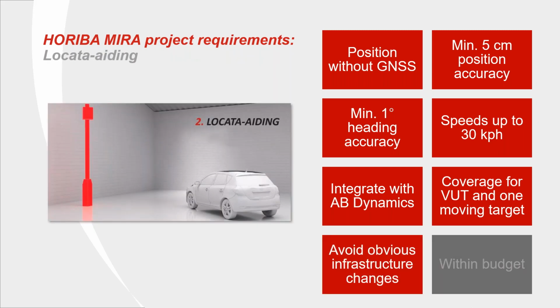And then we also have an integration with Locator aiding. Now, this is a really expensive option, and while again it provided everything else that they needed, the budget was a really key thing here. Locator is generally used for very large infrastructure builds, and so OxTS were obviously given a challenge here as well in terms of what technology we were going to be looking at, and that's something that we'll now be talking about.